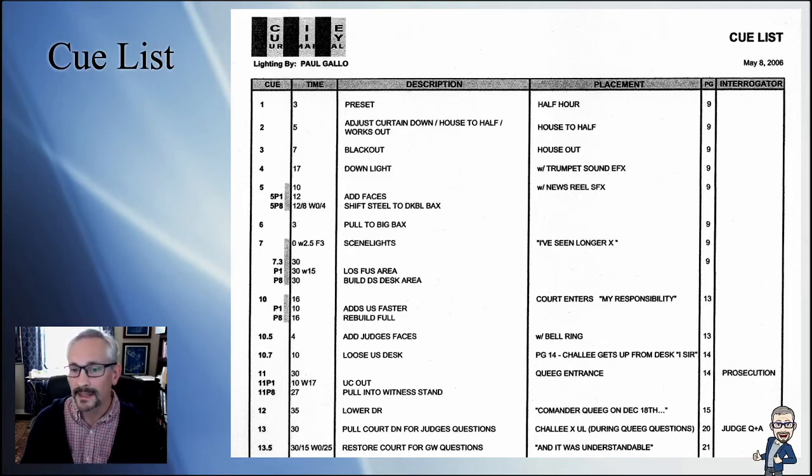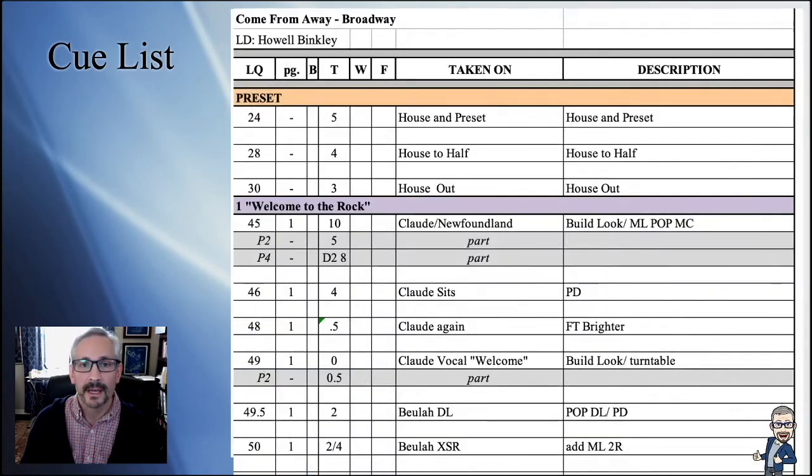There's a special notes section for that. Here is a cue list for Come From Away for Broadway. And again, it lists the same information: lighting cue, the page number, whether or not there's a block, and the time. There's a T, I don't know exactly what it means because this is particular to the lighting designer. That might be "with," indicating a cue supposed to be taken in conjunction with another cue. And F might be "follow."